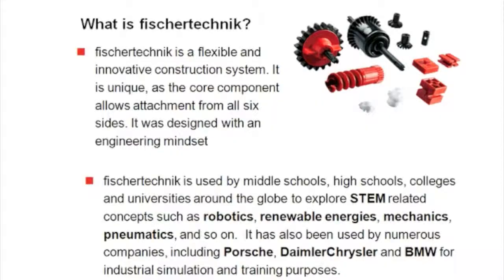First off, what is Fischertechnik? Unlike a lot of other construction systems that are designed around a stacking method of construction, Fischertechnik is a flexible and innovative construction system that differs because it's unique core component allows attachment from all 6 sides. It was designed with an engineering mindset. Because of this, Fischertechnik is used by middle schools, high schools, colleges, and universities around the globe to explore STEM-related concepts, things like robotics, renewable energies, mechanics, pneumatics, and so on. It's also been used by numerous companies, including Porsche, Daimler Chrysler, and BMW, to name but a few, for industrial simulation and training purposes.